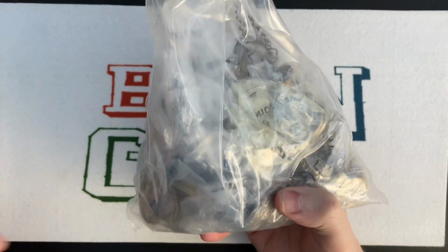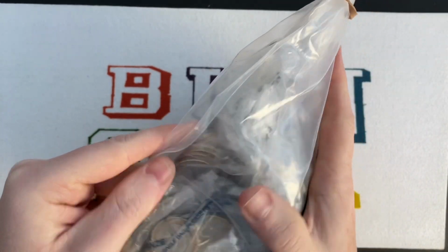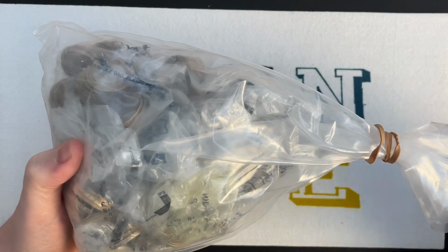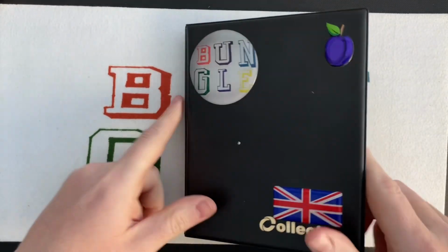I've got £500 worth of £2 coins. It's been a while. I've been away, but I'm back and I've forgotten what these are. So I've got £500 worth of £2 coins to have a look through, looking for the rare and valuable ones, the ones that are hopefully worth an absolute fortune.